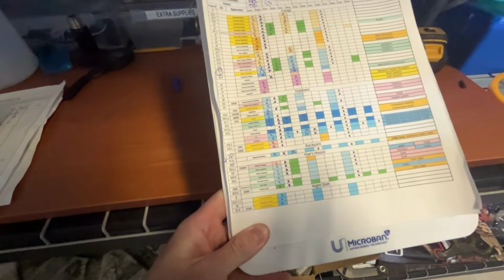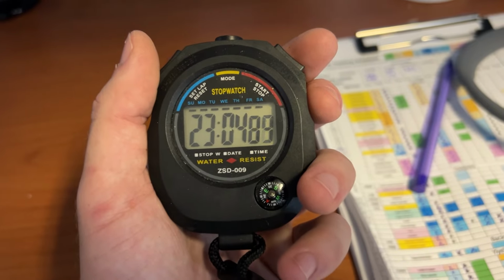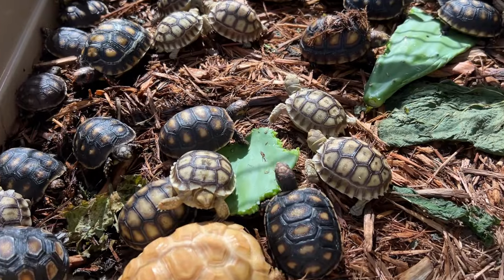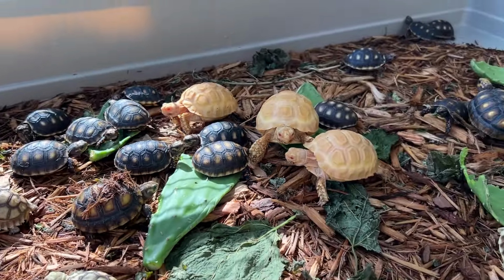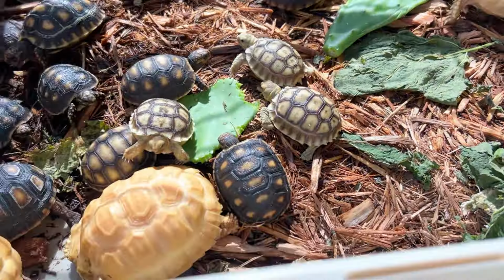Now, time to go outdoors. And so far that has taken 23 minutes and a few seconds. So I let this guy be for a little bit. Now they're getting some sun. A few of them are still eating. Most of them have already finished though. There's a little sulcata back there eating, a little redfoot.